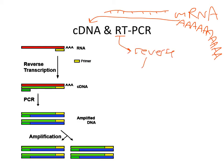Okay, so I hope I know how to write this. Reverse transcriptase, close enough. I think my I is inside the tail of my P, but whatever.